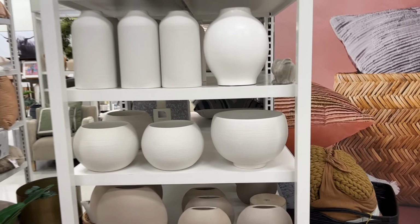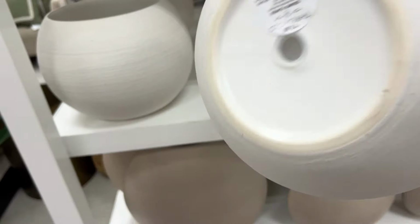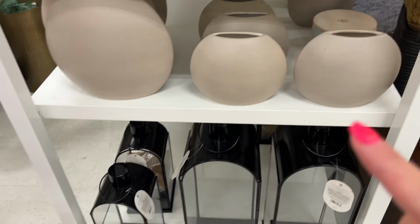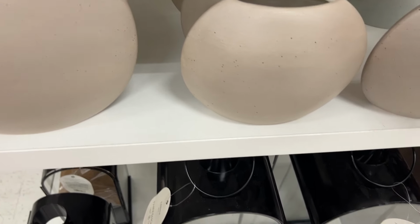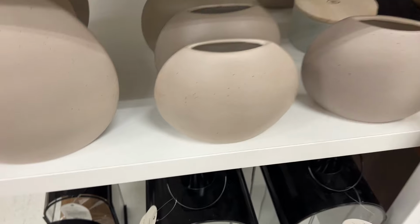Let me give you some up close shots of some of this stuff. For example, this bowl, this one's gonna be $15. It's a really good size. Then we have these smaller ones. Let's see how much something like this is. Oh, they don't have a price yet. Okay, so it's $15 for those. So pretty.